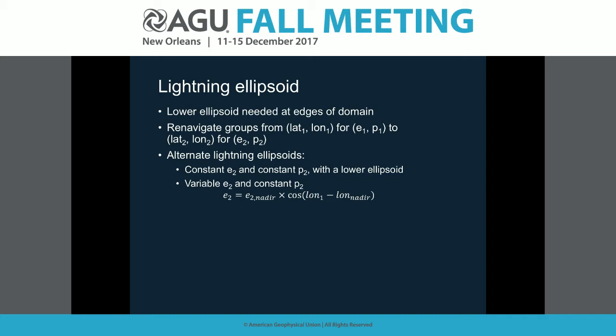And I'm running out of time here, but I'm just saying we'll use 2 different lightning ellipsoids to date. One is just lowering the lightning ellipsoid everywhere, and then the other is allowing the lightning ellipsoid to slope from nadir at some value, sloping downward toward the edges in terms of longitude, and also downward toward the poles.